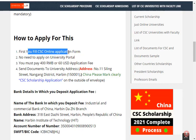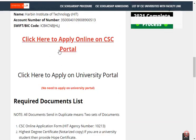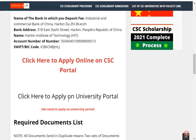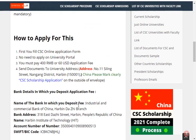First you fill in the CSC online application form, and there is no need to apply on the university portal. You just fill in the CSC online application form. Here is the link. No need to fill in the university form. And you must pay a 400 RMB or US dollar application fee. One thing more which I tell you: if you applied last year and didn't get admission in this university, then you can use your fee receipt for this year as well.